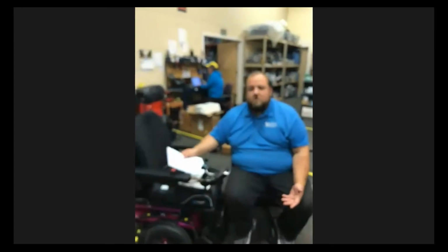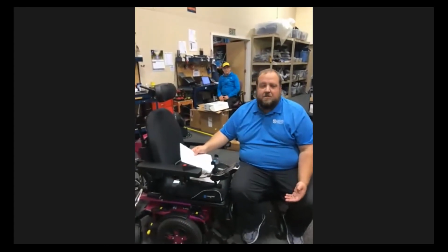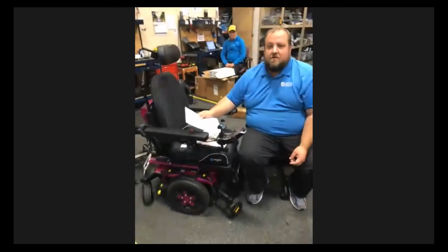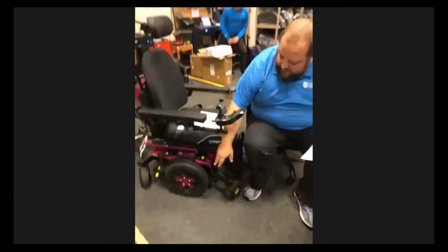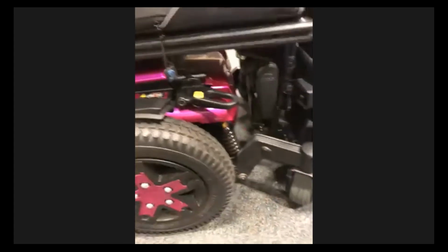One of the most important things when it comes to your tires is to pay attention to your tread life, on your tires and your casters. Just make sure they have good tread on them. And when they start getting worn, you just give us a call and we can get a work order going.